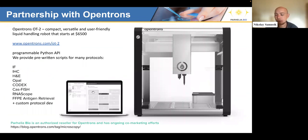And the other thing that we wanted to mention, and I mentioned this name before, is that a lot of people who want to get into the automation business are looking at a system, and the natural question is, what kind of liquid handler would you actually couple these instruments with? And we have found this amazing company called Opentrons, which we're very, very happy to be partnering with, and we have ongoing partnership and co-marketing efforts.